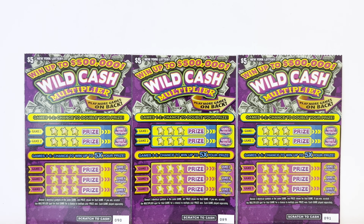We're going to play our 9 of these tickets. We're going to cross our fingers that these numbers are good to us and that I did not leave a $60,000 winner at the store because I was too silly to count my tickets when they handed them to me. We'll just have to find out, and I'll just have to watch my local news to see if somebody in the store that I was in wins the jackpot. So let's jump into these tickets. Let's try to get some wild cash multiplied up and see if we can win up to $500,000.